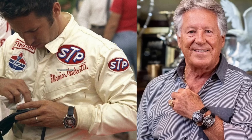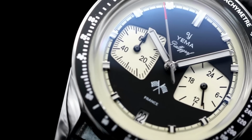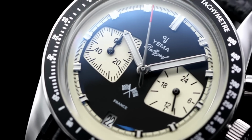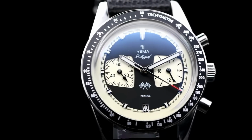The Yama Rallygraph was worn on the wrist by motor racing icon Mario Andretti. Mario is very much a watch guy, and he often wore watches whilst racing. The Yama was a watch that he indeed used to wear whilst on the track. He claimed victories with the Rally on wrist. And if you don't think that's one of the coolest things ever, then me and you can't be friends.